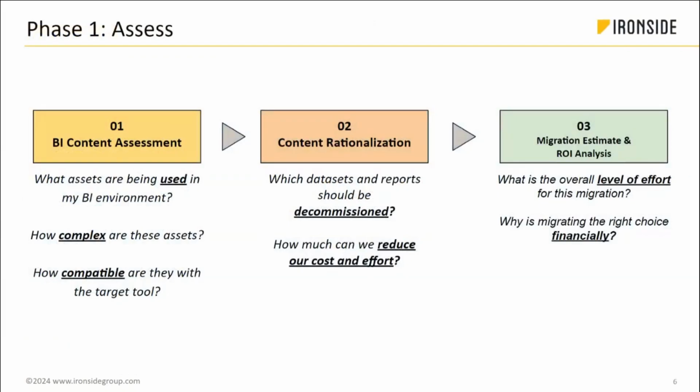this process. The assess phase is basically these three different pillars or sections. Obviously, the first one is a BI content assessment. What's out there? With a lot of companies we talk with, depending on how the environments were set up and how long the tool has been used, or multiple tools have been used, there could be an awful lot out there, and not all of it is really pertinent anymore, but we don't know that. So part of the process is to figure out just what's out there.